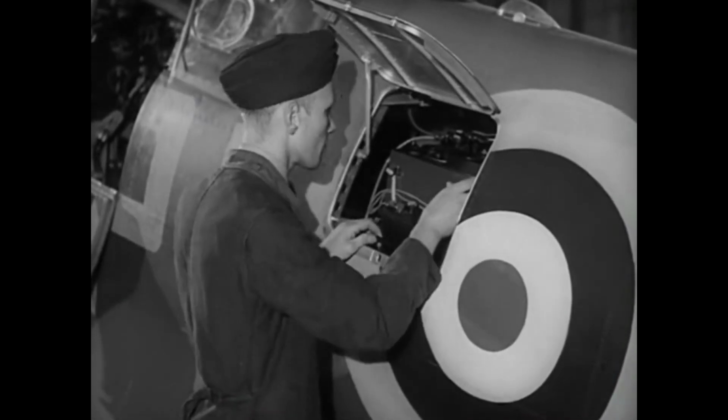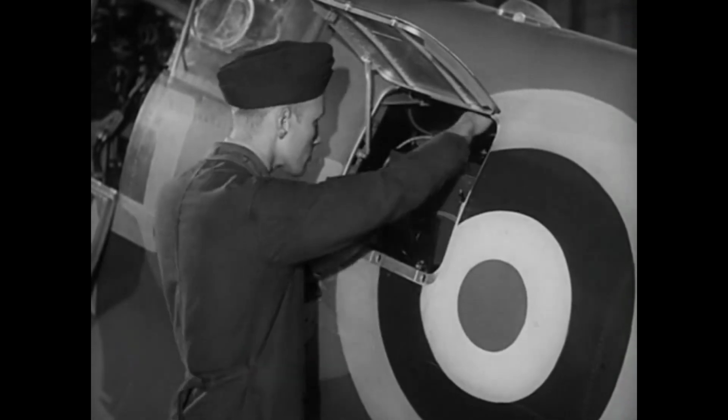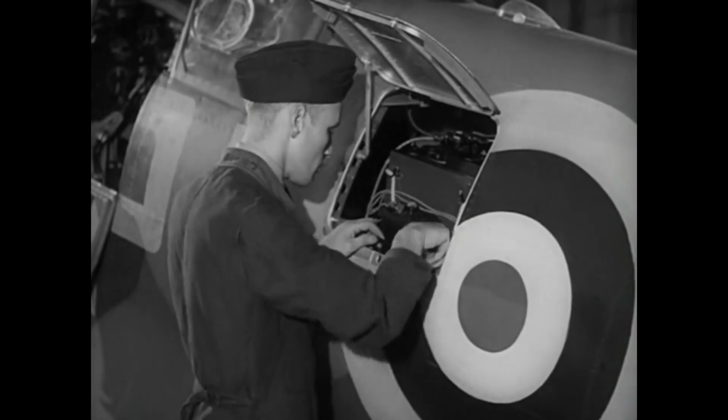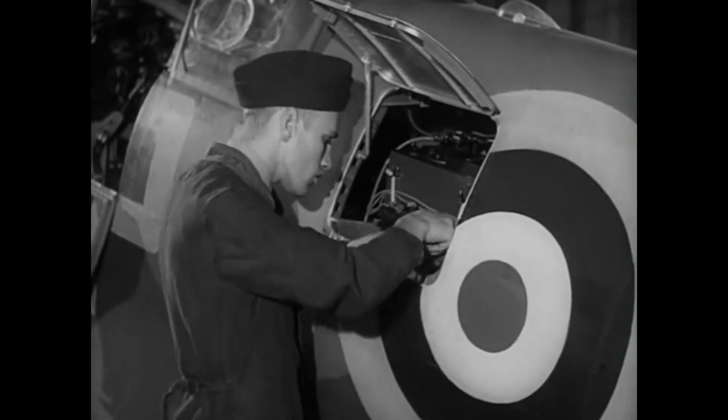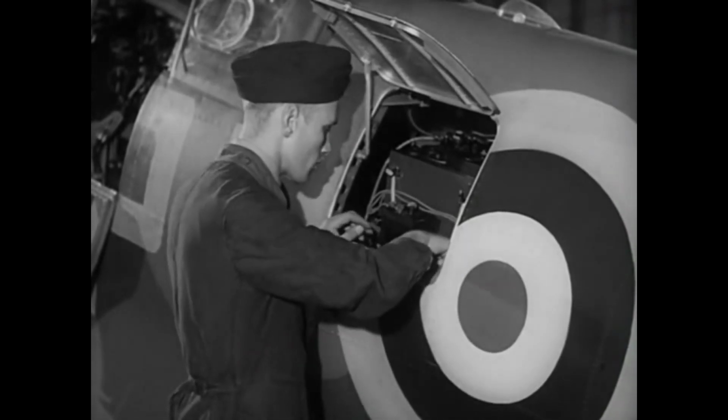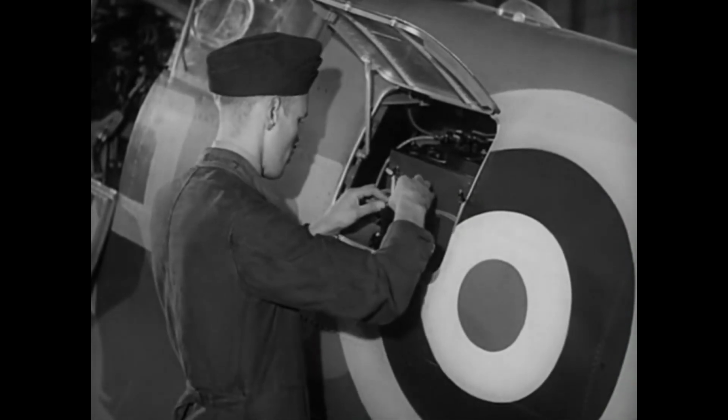He examines the airframe structure in the vicinity of the accumulator for signs of spilt acid. Next, he examines the connections for cleanliness and security. A dirty connection would impair the efficiency of the set very considerably.